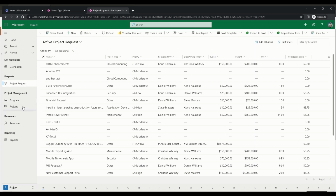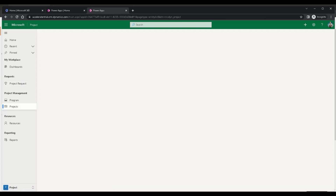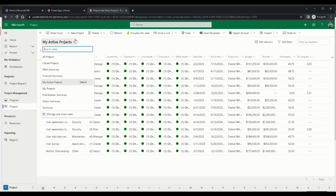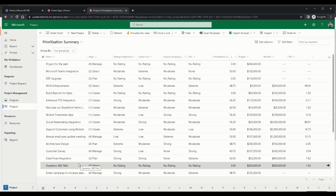So from the request, we're going to go to projects, which is our prominent area. Again, I'm not going to go through a full feature demonstration. I'm just going to do the highlights because I do have the 2 other scenarios that I want to cover. But here we have my active projects, and you can open it up and see that, again, if you have permissions, you're going to be able to see all projects, and then you have different views depending on how you want to actually see the information.